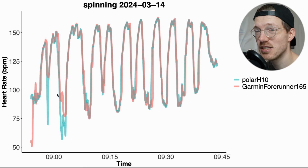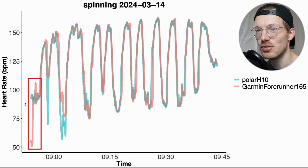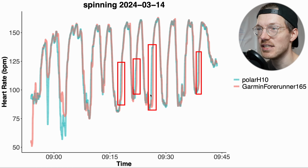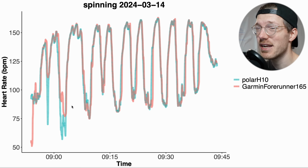And for the second spinning session, we see more or less the same thing actually. Especially in the beginning, the watch seems to struggle detecting my dips in heart rate. Later on, it looks better. And also right here in the beginning, it seems to need a bit of time to catch up with my real heart rate. So this is likely why there are some points below the blue line. Still, overall, it looks pretty good, with some small delays also right here, here, and here in detecting an increase in my heart rate. But overall, honestly, pretty solid with just some minor deviations.